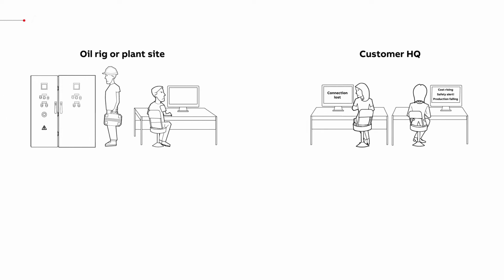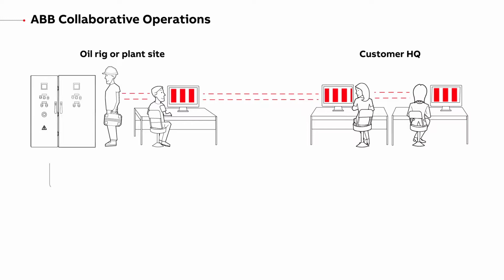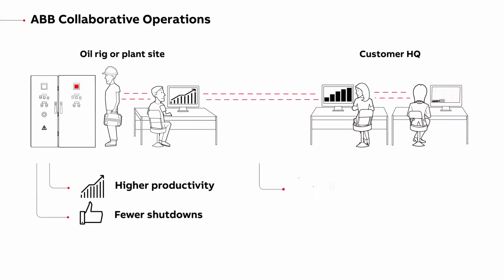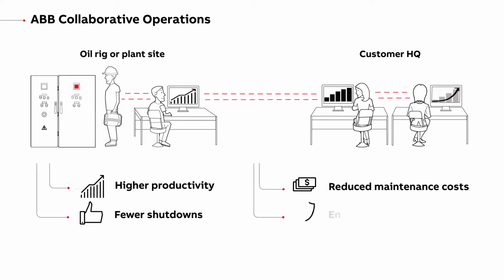ABB's Collaborative Operations approach makes it easier to harness the power of disparate data and people to achieve higher productivity, fewer shutdowns, reduced maintenance costs, and enhanced security.